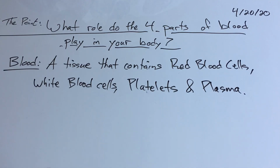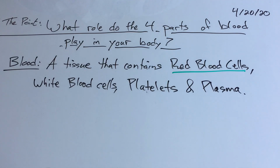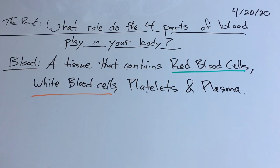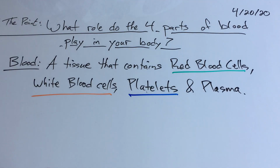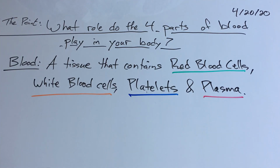So pause, and welcome back. Okay, so the 4 parts of blood. First thing I noticed is there's 4 things listed in blood. I noticed that there's red blood cells listed in blood. I noticed that there's white blood cells listed in blood. I noticed that there's platelets listed in blood. And I noticed that there's plasma listed in blood. So those must be the 4 parts of blood. Okay, so we have to find out about those and what each one does.